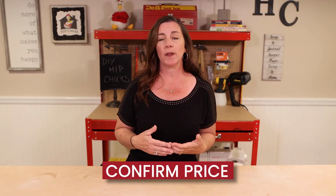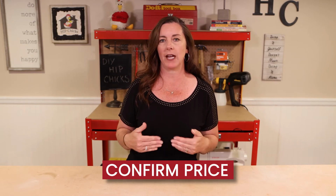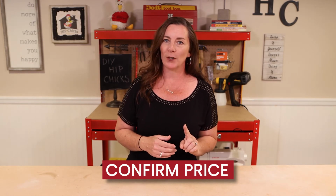So let's dive in to the keys for a solid contract for renovations. Of course, the most important piece of this is to make sure that the price is clearly stated and that the terms are clearly identified as well.